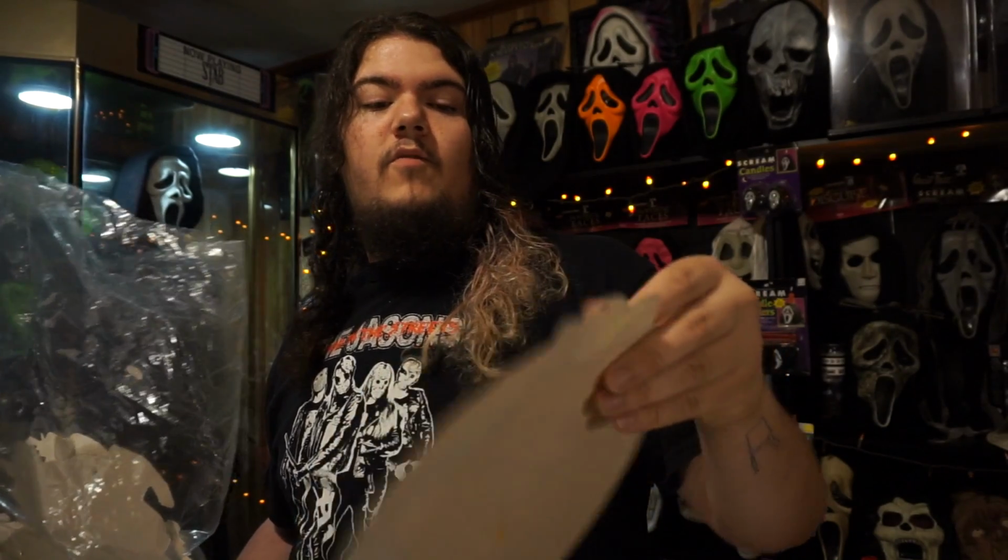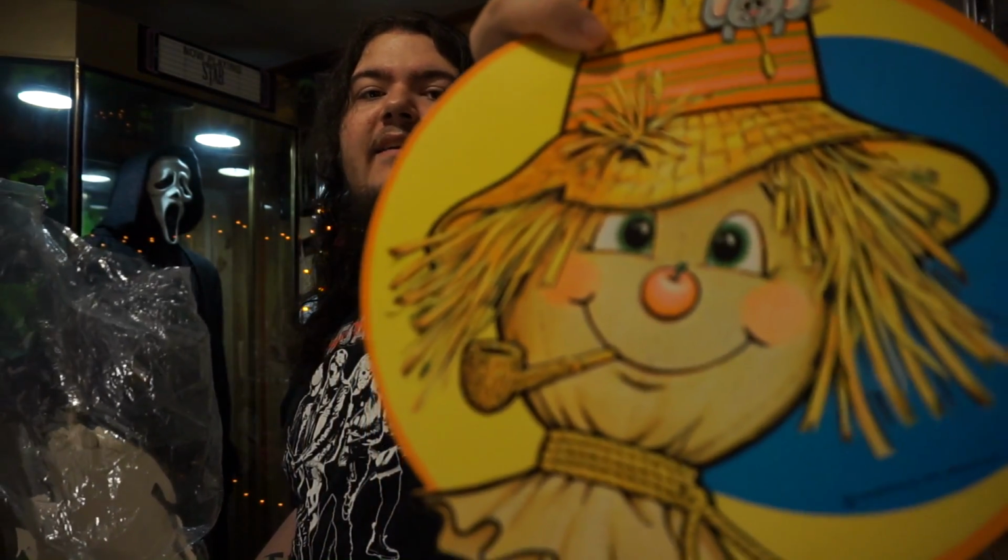And here's another really adorable piece. It appears to be a scarecrow, little mouse there in his hat. He's got a cherry nose. And I actually remember this one. I think I saw this in school back in the day. I want to say this is definitely one of the types of decorations they would have put in school, so no telling. What do we got next?